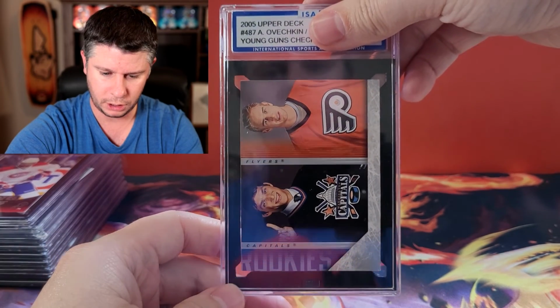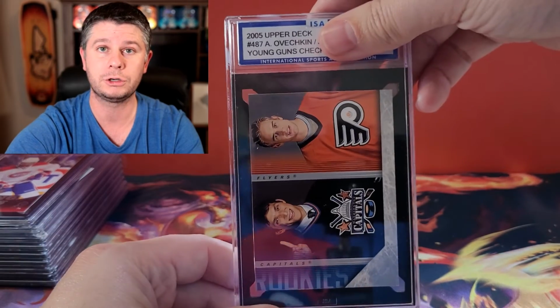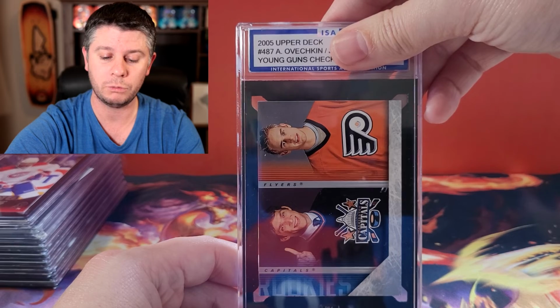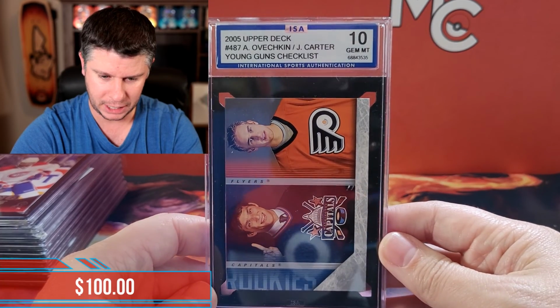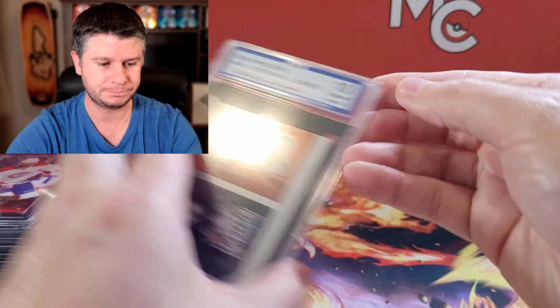And then lastly, we've got a checklist for Alexander Ovechkin. I have his rookie card gladly, because it is going to be worth a good amount, I think, in the future, as he has a very good opportunity to break the goal record of Wayne Gretzky that no one ever thought would be broken. So that's really cool. And this one came back as a 10. So I am happy to have that one. And then this is Jeff Carter, another great player from that year. So worth mentioning.